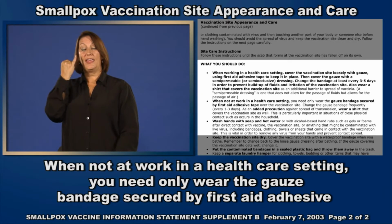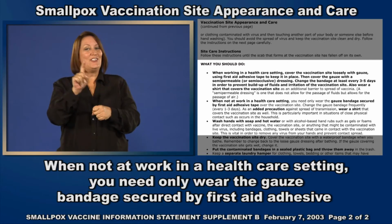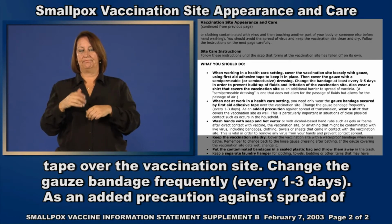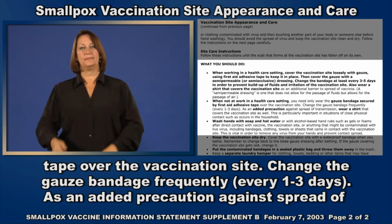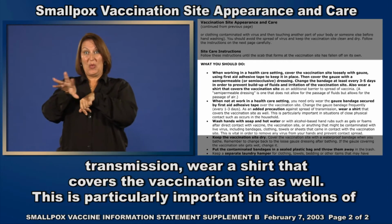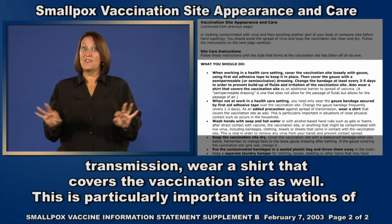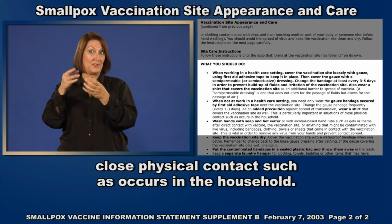When not at work in a healthcare setting, you need only wear the gauze bandage secured by first aid adhesive tape over the vaccination site. Change the gauze bandage frequently, every 1 to 3 days. As an added precaution against spread of transmission, wear a shirt that covers the vaccination site as well. This is particularly important in situations of close physical contact, such as occurs in the household.